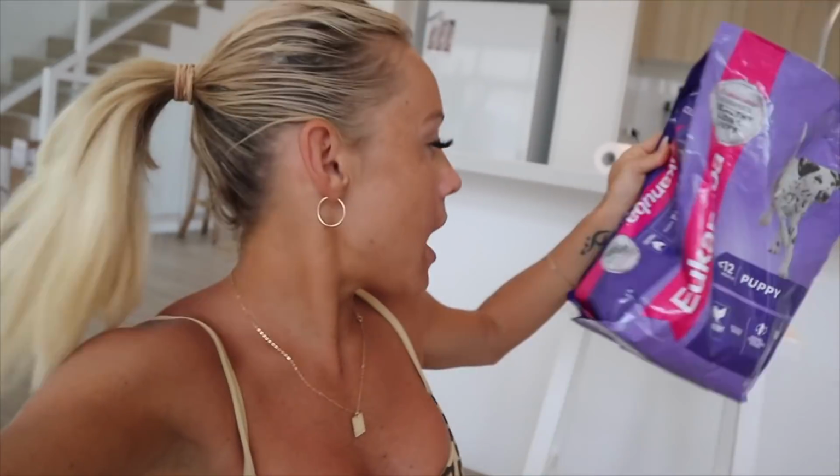Then throughout the day, I get her to feed on kibble. The vet said this is super nutritious for them, it's good for their teeth, and it's easy to digest. So I do like to incorporate chicken and everything. And this, what are you doing? She honestly will just eat anything that you put in front of her, so I have to be careful.